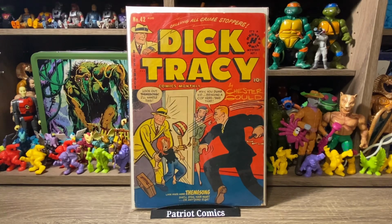So the first one here is Dick Tracy, issue number 42 from Harvey Comics. Really cool pre-code Golden Age book. I love Dick Tracy. I just think he's an awesome character. And I'm all into the comics and also the toys that came out from the Dick Tracy movie from the late 80s or early 90s. So always nostalgic for Dick Tracy.